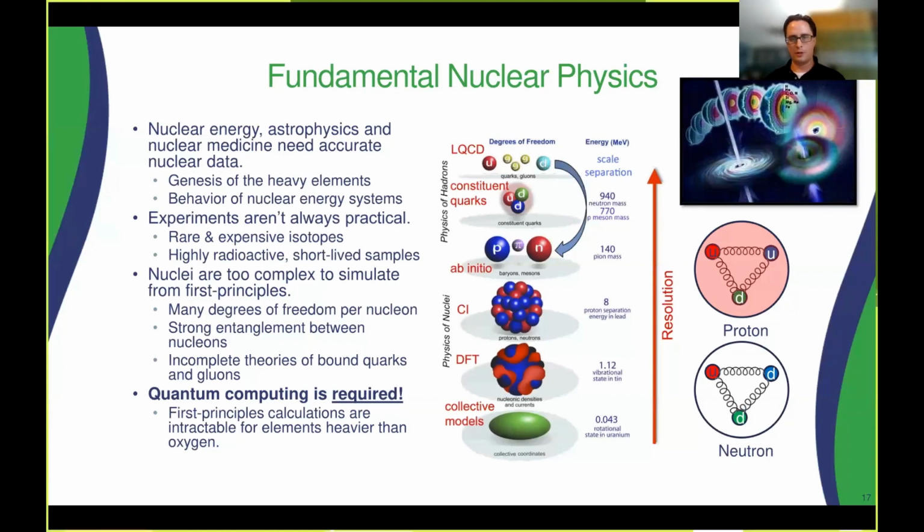And experiments aren't always practical. So we rely on experiments a lot for this, but sometimes we have either rare and expensive isotopes that we can only get micrograms of, or they're highly radioactive and they only last a few microseconds. So we can't really get a whole lot of experimental data on them. So that's why you might want to simulate this stuff from first principles. The problem is nuclei are too complicated to simulate from first principles. So electrons are hard because there's a lot of degrees of freedom. Nuclei are even worse.